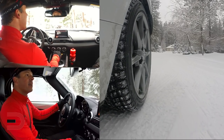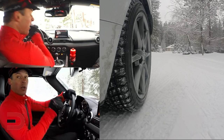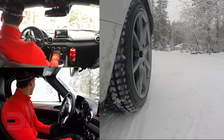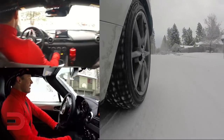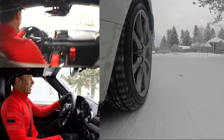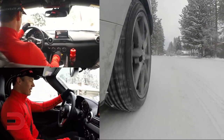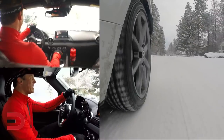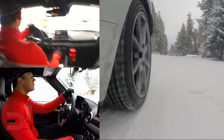So now, leaving my neighborhood, I'm gonna take a left, watch the wheel. I'm gonna give it some gas here, see if I can spin out a little bit. It's letting me do it a little bit there. I'm trying to spin. People probably gonna call the police on me. This guy's riding crazy. Heck, I'm only going 15 miles per hour, so it's not really that crazy. All right, camera's still on board.